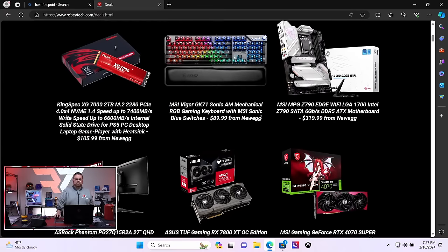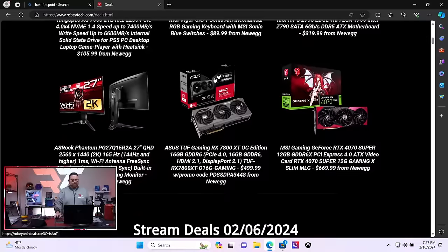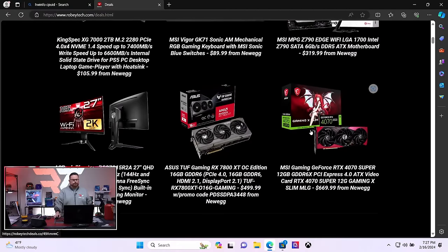MSI Vigor GK71 mechanical keyboard. I haven't used a lot of their keyboards, but right now it's $89.99 and has those Sonic Blue switches. I love this one, one of my favorite white motherboards though: the MSI MPG Z790 Edge Wi-Fi motherboard, $319.99 right there. That's a good price for that board. ASRock Phantom Gaming PG27Q, a 27 inch QHD, so that's a 1440p, 165 hertz monitor with a Wi-Fi antenna and FreeSync Premium, on sale for $189.99. So if you're looking for a great 1440p monitor.